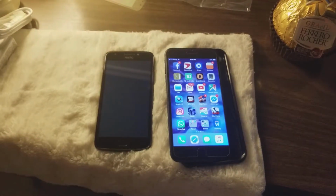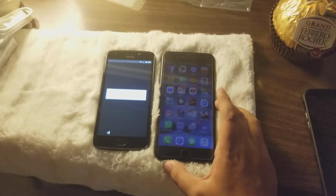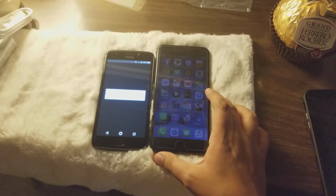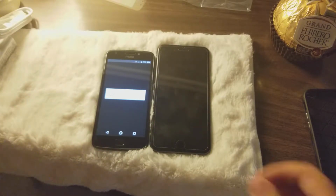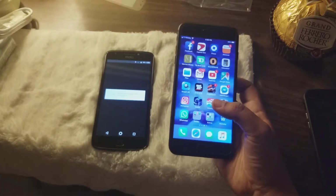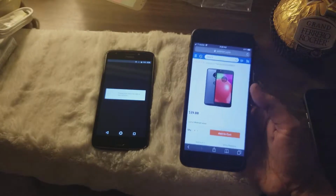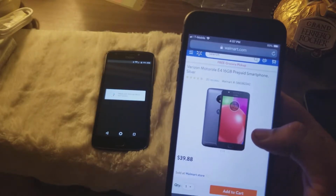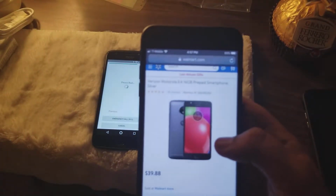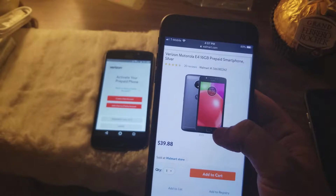Here's a comparison, side to side. No cases, no nothing. So the screen is definitely smaller. There's a plus version, but the plus version at Walmart is actually about 180. Now, a lot of you are also going to say, well, it's not actually $40. Well, it is. Let me show you. You go to Walmart, and I bought a few of these, and there it is. Walmart. Moto E. This is the exact phone that I just bought. So we have the Moto E 4, 16 gigabytes, $39.88.